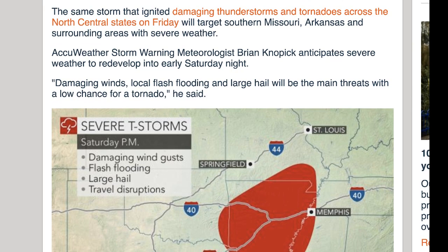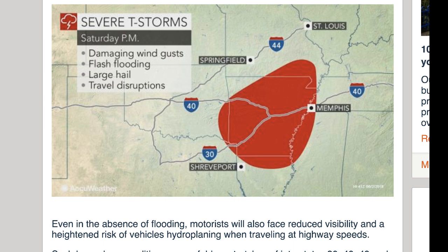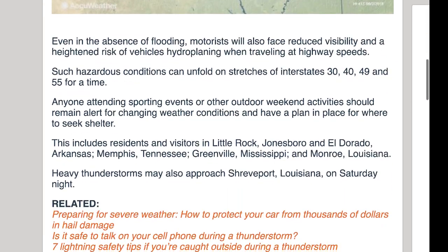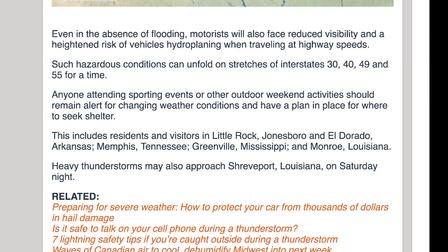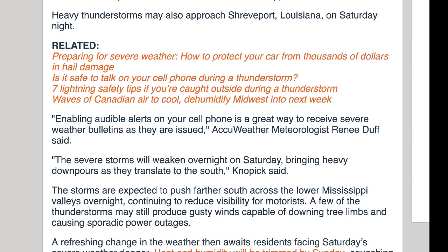AccuWeather storm warning meteorologist Brian Knopik: Anticipate severe weather to redevelop into early Saturday night. Damaging winds, local flash flooding, and large hail will be the main threats, with a low chance for a tornado. And here we are looking at mainly Arkansas being the biggest part. We're looking at damaging wind gusts, flash flooding, large hail, and travel disruptions, more probably the top three than the bottom. Even in the absence of flooding, motorists will always face reduced visibility and heightened risk of vehicles hydroplaning when traveling at highway speeds. Such hazardous conditions can unfold along stretches of Interstates 30, 40, 49, and 55 for a time. So basically, everyone just be safe tonight as you're traveling home or away for the weekend.